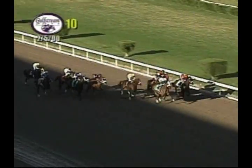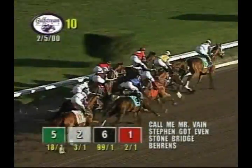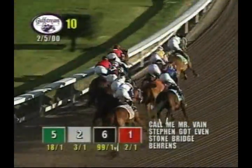They're off. Good start. Call Me Mr. Vane is going to the front. Stephen Got Even away in second. Stonebridge was a bit slow into stride, but now he's third. Golden Missile and First American are next. Behrens is just in behind horses. Mutawakel comes away running in seventh. Then Sir Bear and Rock and Roll. And the distant trailer early is Best of Luck.